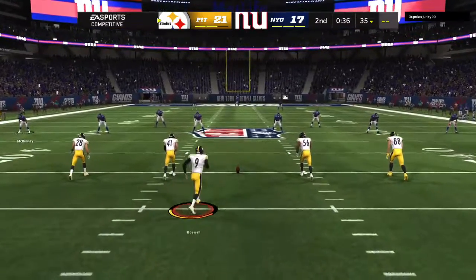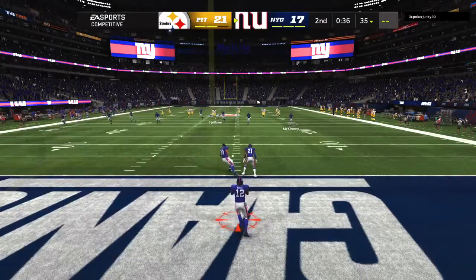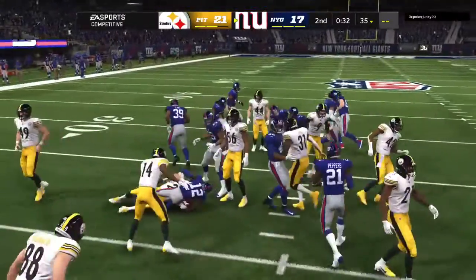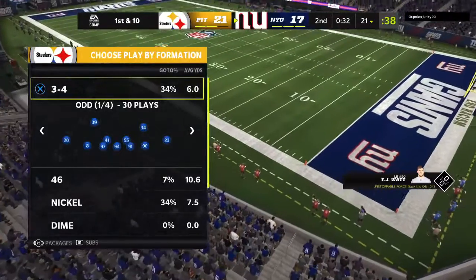Boswell now to kick it away after the touchdown. And this is going to be returned from the middle of the end zone. And he's able to get this across the 20, but not by much, as he's marked down officially at the 21.